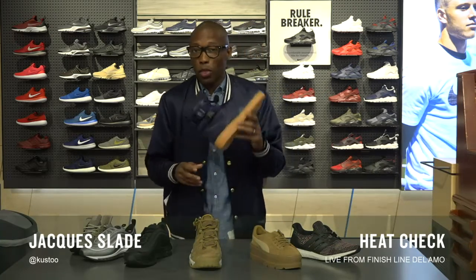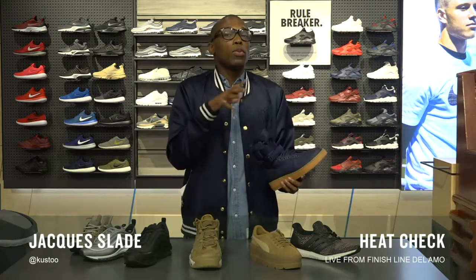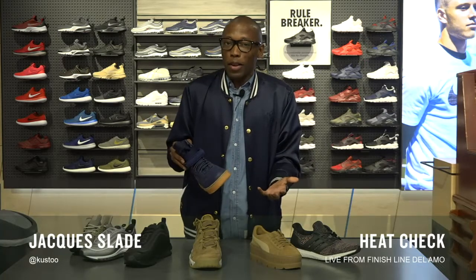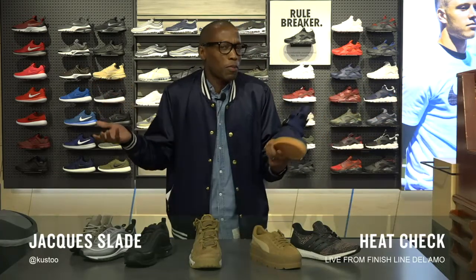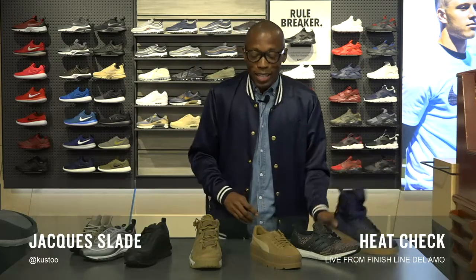Here you see the navy with the gum bottom, which is obviously something that you should pick up for the winter months. It'll keep you warm. It's obviously a little more rugged for those that live in areas with snow or with more rain. Obviously not us here in California, because it's 70 degrees pretty much every day, except for today where it's like 50. So this is definitely something you should pick up, and these are $180 as well.